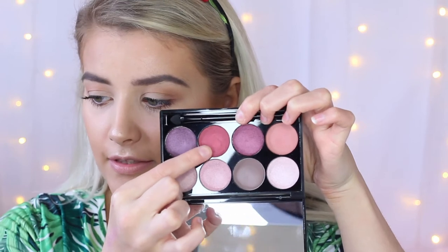Okay, so I'm thinking, I'm gonna go for this colour here, and I'm gonna put this all over my lid. Ooh, that's quite a lot packed on there. And then I'm just gonna put this. Oh wow, you see that?